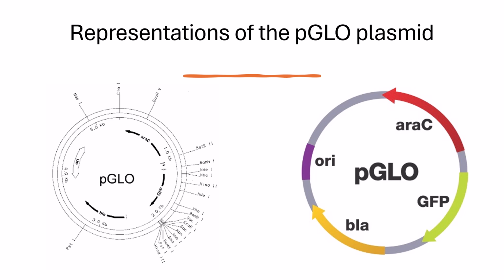And we can represent that map of the plasmid a couple different ways. So you can see on the left a more detailed map, which includes all the restriction sites that are common. If you wanted to modify this further using restriction digestion and putting new pieces in, what have you, this would be something you look at. Or we have our kind of simplified version that highlights the genes that are currently part of the pGLO plasmid.